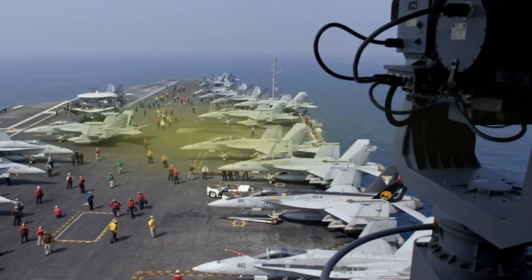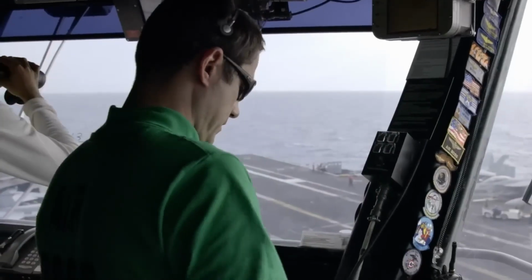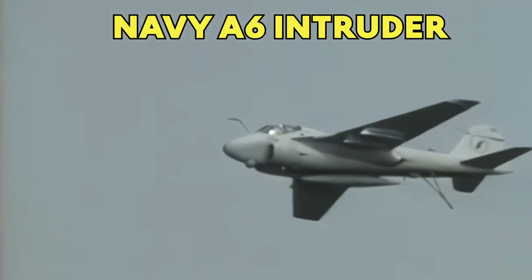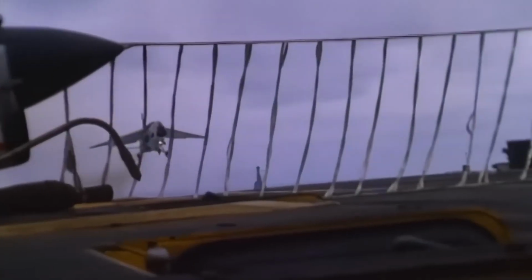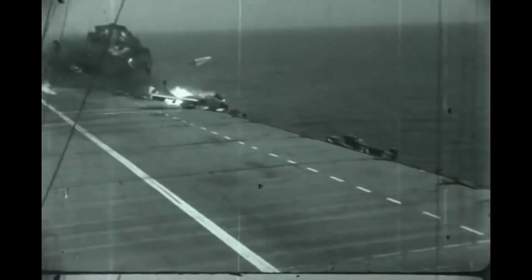In 1988, an unfortunate mishap occurred in the Arabian Sea involving two U.S. Navy aircraft carriers, USS Enterprise and USS John F. Kennedy. During operations, a Navy A-6 Intruder was attempting to land on the USS Enterprise. But, due to an error in judgment, it mistakenly approached the USS John F. Kennedy. The USS John F. Kennedy lacked the proper landing gear required for the A-6, resulting in a fatal crash that tragically claimed the lives of both crew members aboard the aircraft.